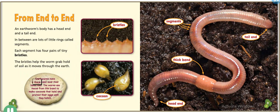Earthworms have a thick band near their head end. The worms use mucus from this band to make cocoons that hold and protect their eggs until they hatch. Bristles. Cocoon. Segments. Tail end. Thick band. Head end.